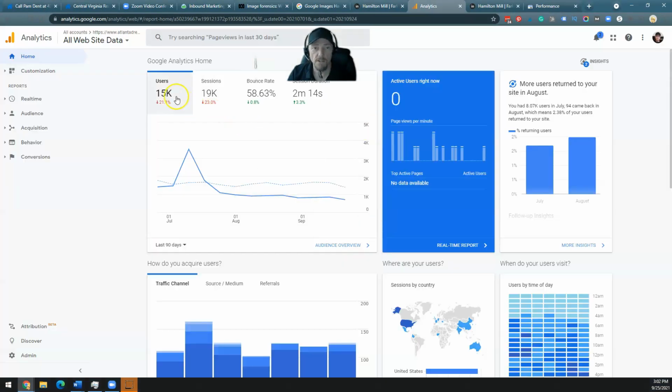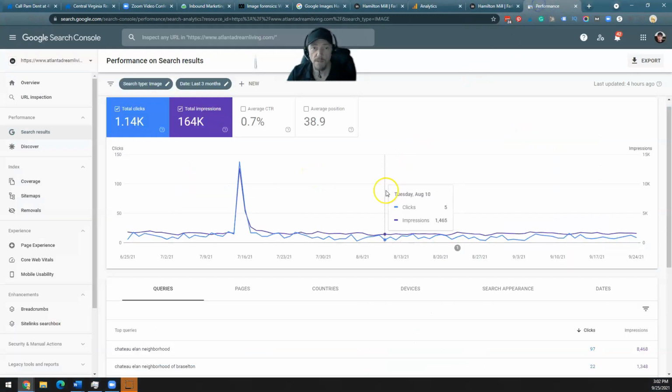So here is the last 90 days of Google for Atlanta Dream Living. You can kind of see the first part of the domain up here. You can see that they've had 15,000 users, which is a lot of users. When we go to another tool with Atlanta Dream Living and we look at the last 90 days, how many of those have been based on images? We've had 164,000 impressions and 1,014 clicks coming in from images.